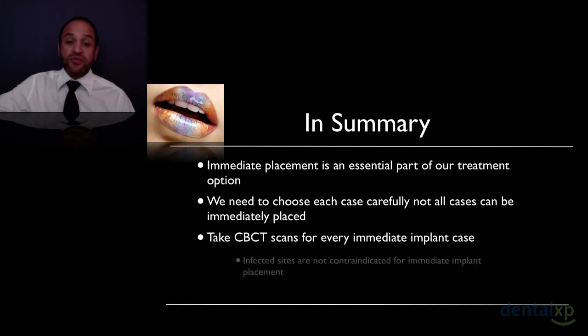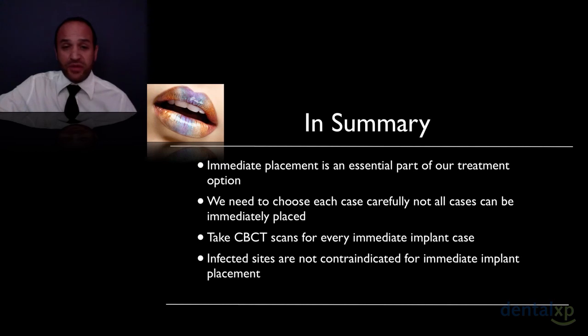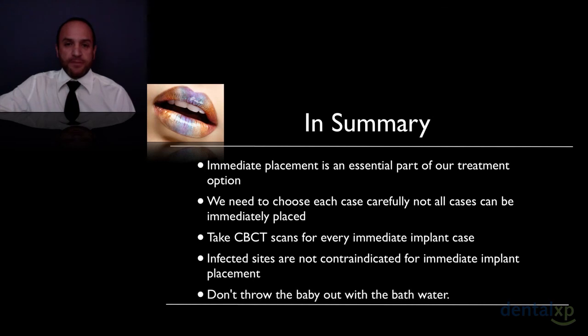Infected sites are not contraindicated for immediate implant placement. I think there's not even a debate anymore. You certainly can do it, and I've been doing it for years with phenomenal success, and I think the data is there to show that we can do it. And again, don't throw the baby out with the bathwater.